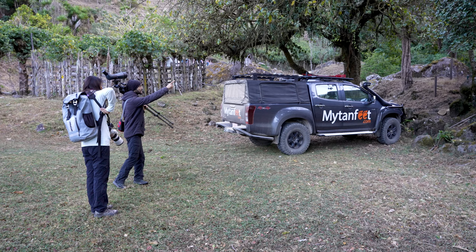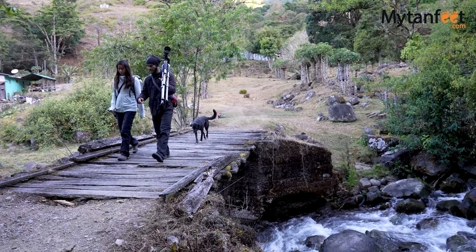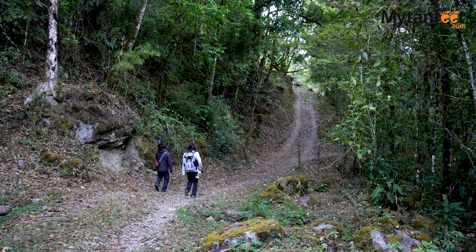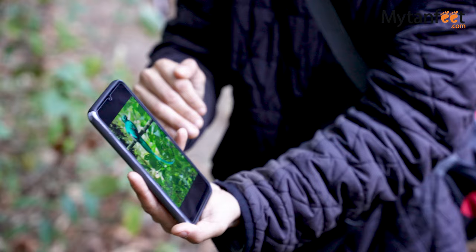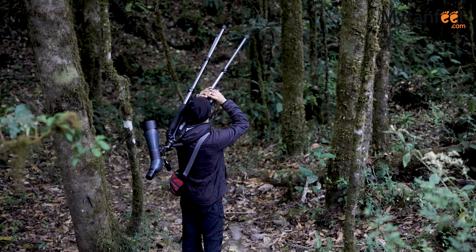We went birdwatching close to the Los Quetzales National Park. This area is famous for birdwatching thanks to its location up in the Talamanca Mountain Range. Due to the high elevation of 2,000 to 3,000 meters, the resplendent quetzal can be found here almost all year long.